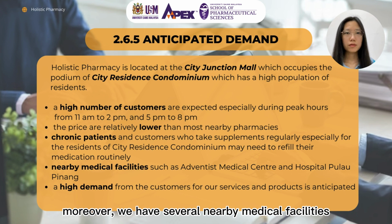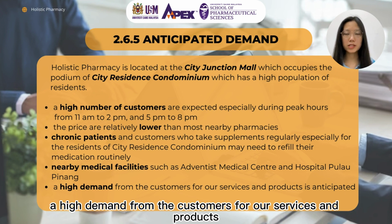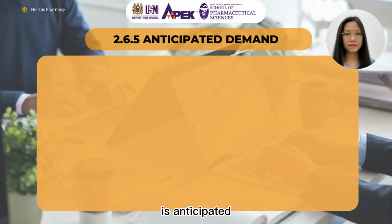Moreover, we have several nearby medical facilities such as Adventist Medical Center and Hospital Pulau Pinang. Thus, high demand from the customers for our services and products is anticipated.